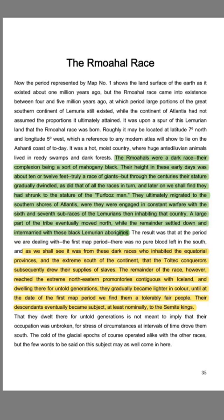Their descendants eventually became subjects, at least nominally, to the Shemite king. They became subjects. They was fair-skinned people. They became light-colored. They were slaves. Slaves mean Slavs. Y'all connecting the dots. Tolerably fair. Yeah, they was tolerably fair.